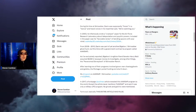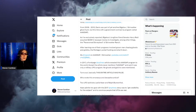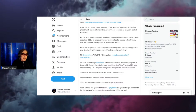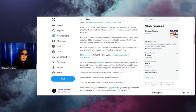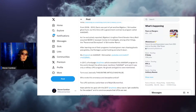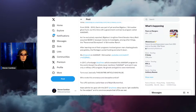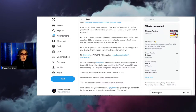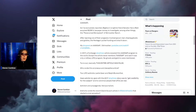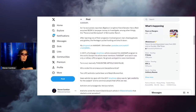From 2008 to 2010, Davis was part of yet another Bigelow Skinwalker ghost hunt, but this time with a government contract, a program called AAWSAP. So Eric Davis was involved with wasting $22 million studying dino beavers, werewolves, smoking dogs, poltergeists, and UFOs for the United States government. Bigelow's longtime friend, Senator Harry Reid, acquired $22 million in taxpayer money to investigate, among other things, the paranormal Disneyland of Skinwalker Ranch.